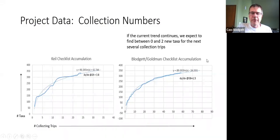Our taxa accumulation lists of the respective projects are shown here. As you collect plants in a region, your initial collections, everything's new and everything's a new taxa. But as you make more and more trips, the number of new plants that you run across diminishes over time. And it turns out this kind of activity approximates a logarithmic curve. And so I've curve fit our own data to an approximate log curve.